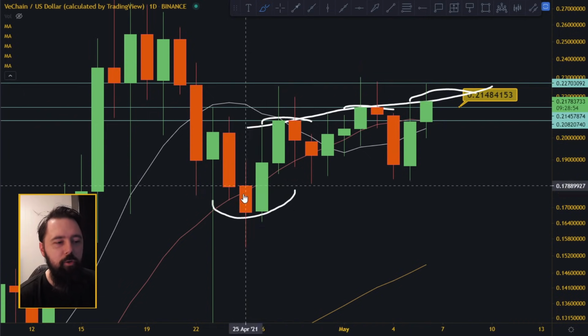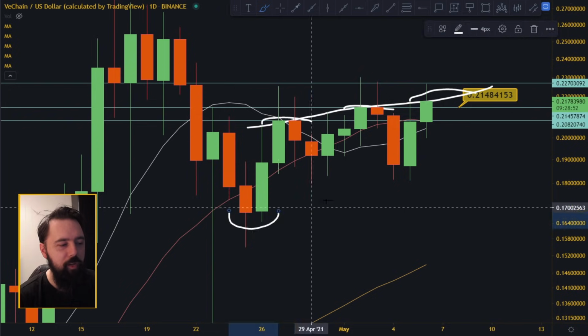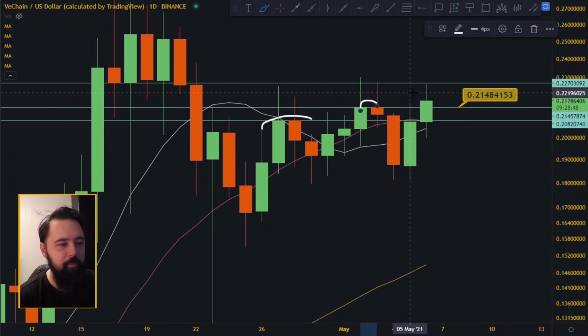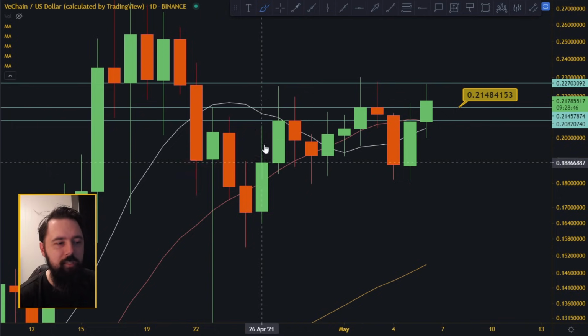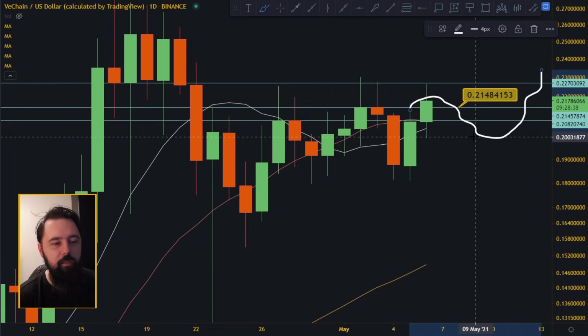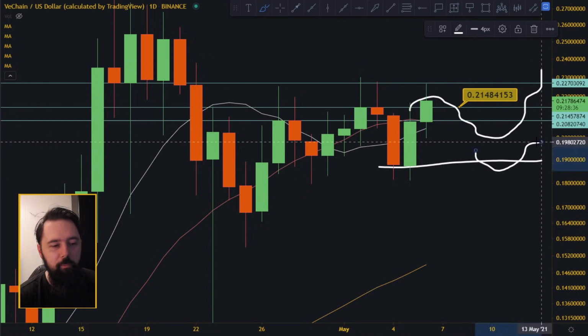So you want to continue having these lows being higher, and at the same time you want to have these highs being higher as well. That means that you are technically in an uptrend, right? So that's what we're looking for. We are looking to be in an uptrend, and we want to close every time we have some kind of dump. We don't want to go below there.